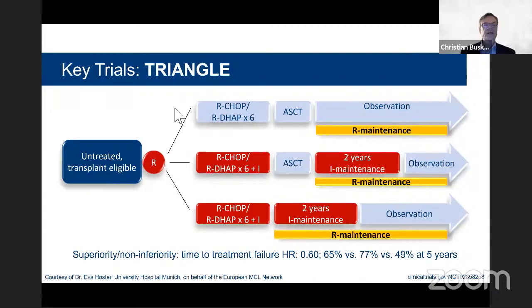So this study, again, a randomized phase 3, it's a so-called TRIANGLE study. It's an academic study of our European Consortium for Mantle Cell Lymphoma. Now you see transplant eligible. So it also comprises high-risk patients, younger patients. And the concept is a little bit similar. First, you see our standard, which we discussed, CHOP-DHAP, autologous stem cell transplantation, and rituximab maintenance. So forget the observation arm. This was when the study was initiated, but when rituximab maintenance became standard, all the patients now get rituximab maintenance.